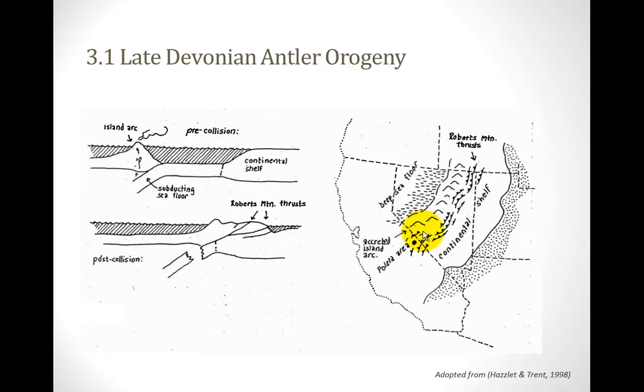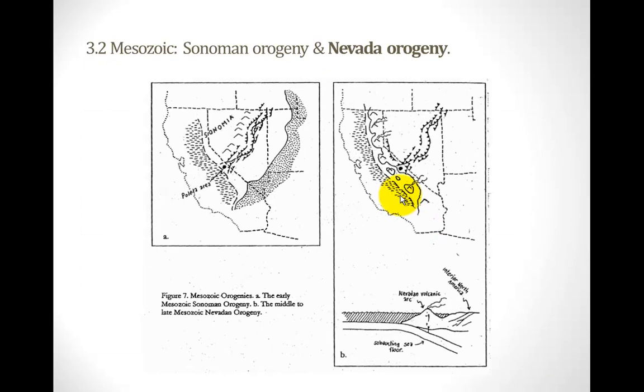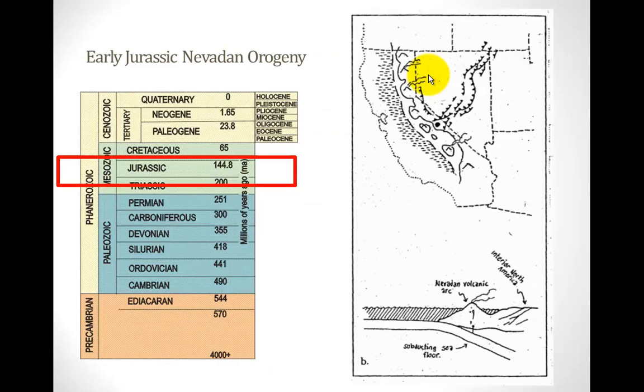And then there was about 400 million years of relative quiet, even though there was the Sonoma orogeny and a number of smaller orogenies that would smash periodically into the mainland, and the building and the structural changes would continue, but there would not be any really major change. That happened with the Nevadan orogeny, which happened about 140 million years ago, or in the early Jurassic times. And now, the interesting part is that there's a new subduction zone, and the subduction is actually in the opposite direction than it was before.